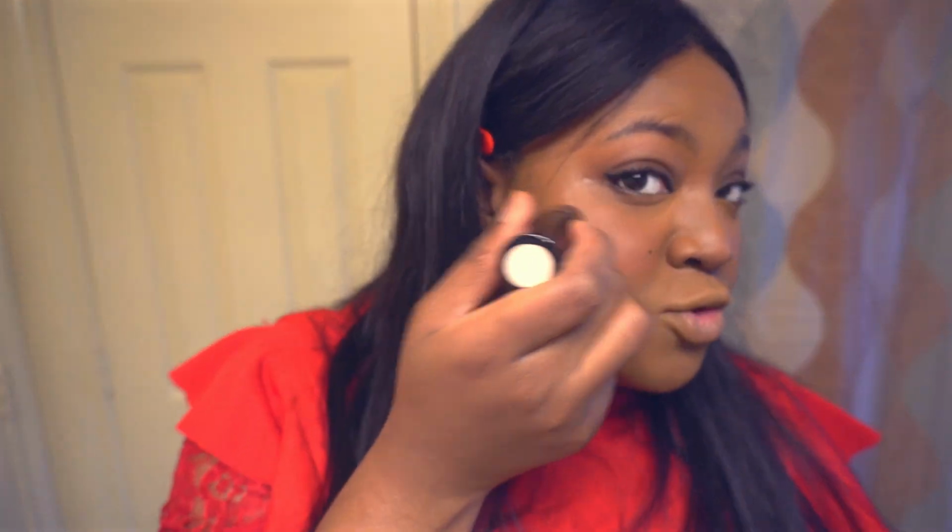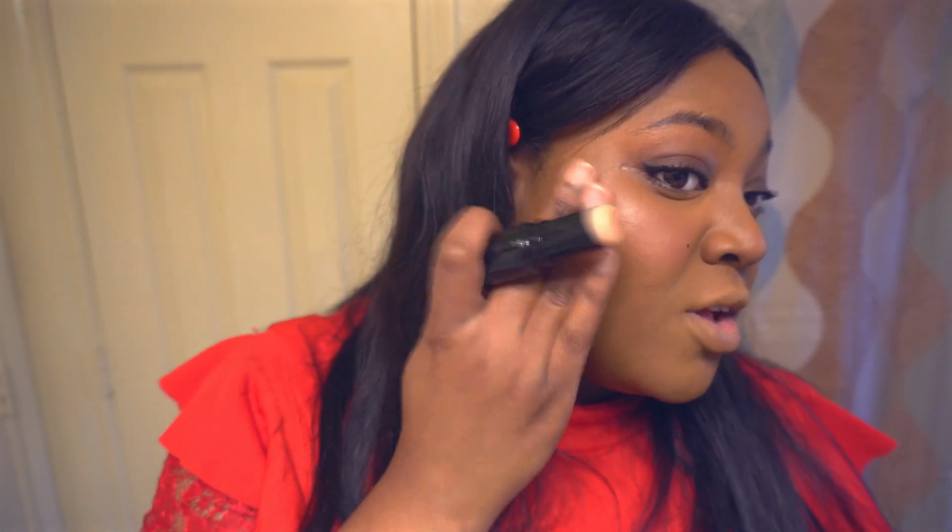Next, I have this liquid liner by She Glam. So just filling in my moles, and then I add one right here. Today I'm gonna use this highlighter. It has a little bit of glitter, a little bit of sparkle. This is a highlighter as well, but it's a really natural one and just adds a gloss.